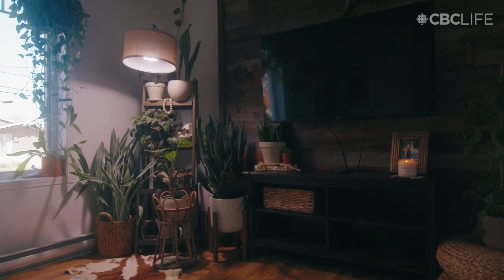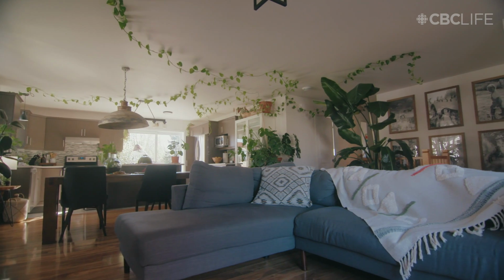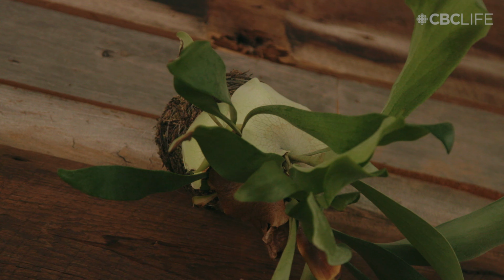My philosophy on plants is, again, just trying to bring nature indoors. I love using them as a way to decorate. It brings so much life to a home, so much color into a home.